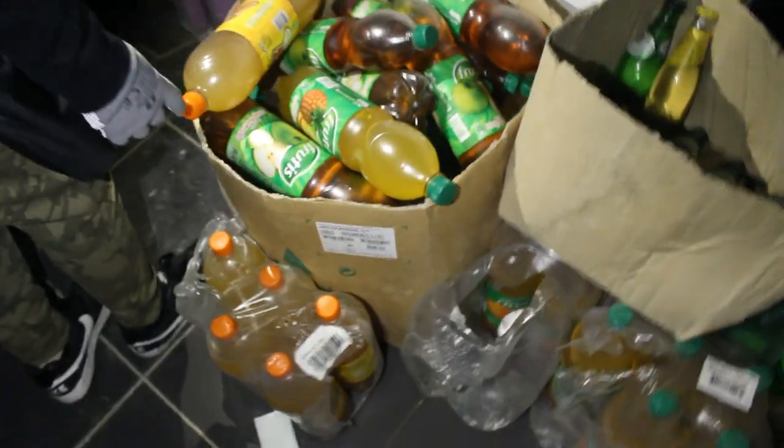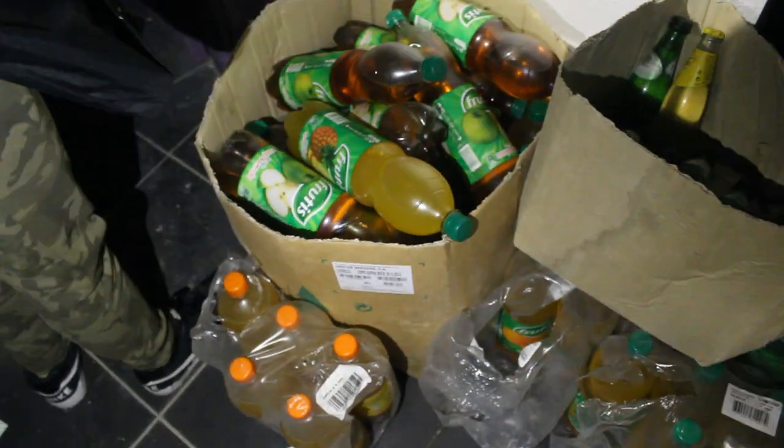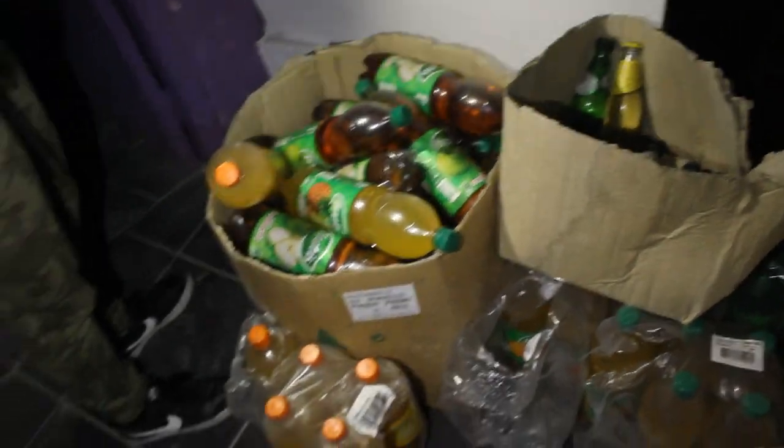Yeah, there's so many. Probably this thing is... This is from 2012. What the hell? These things probably are expired, but still, it's a lot of things.